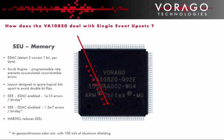The speed of the scrub operation can be controlled so that it is possible to trade off scrub speed with power consumption if a higher instance of bit flip corrections are being observed. The memory is laid out so that logically adjacent bits are not physically located in proximity. This further reduces the probability of uncorrectable bits. With the EDAC enabled, the soft error rate is 1e to the minus 15 errors per bit day under conditions of geosynchronous solar min with 100 mils of aluminum shielding.